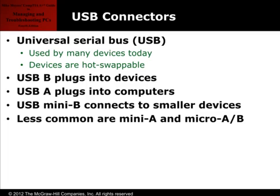All of them can send power across the wire, so you can charge things. You're all familiar with being able to charge your phone with these cords. That was a new thing. That was with USB. That did not happen before. You can use USB to power your hard drive. That was not possible before USB. So that's one of the many reasons why USB is really, in my opinion, one of the best inventions of the late 90s.